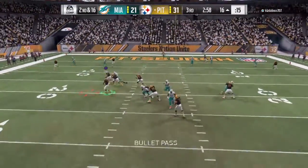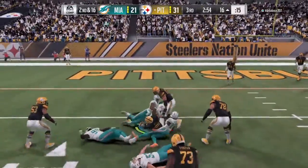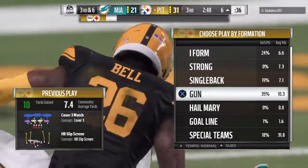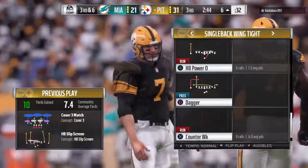Now Roethlisberger to throw on 2nd down. A screen to Bell. And he's going to be brought down just shy of the 5 at the 6. A 10-yard completion, but still now facing 3rd and goal. I wonder what was going through his mind when he got the play call.